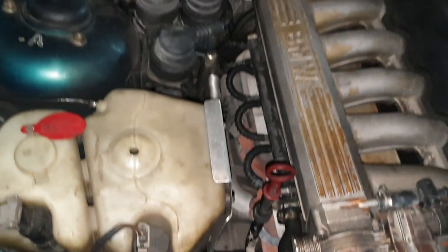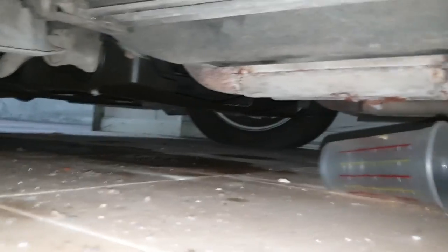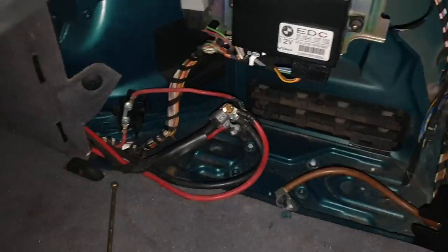The condition was a bit worse than I expected. The clutch pedal sinks to the floor, there is a puddle of oil under the car, both batteries are also missing, there's a hole in the driver's seat leather, and so on. I'll get into the details in a bit.